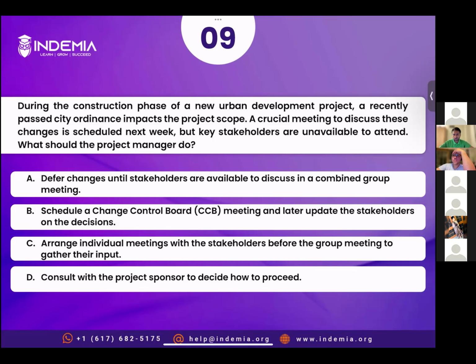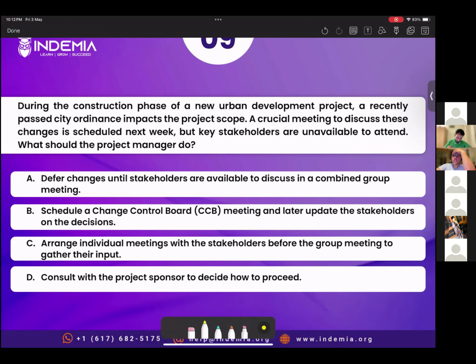All right, Priya, you have chosen option A. Yes, the word crucial made it sound like it's an important meeting, and I would rather have all the stakeholders on board at the same time. Especially since it's related to scope. When you have multiple stakeholders with different needs and wants, it's very difficult when there is a change to the scope. So I think it's better to have them all in one meeting to address these issues. So I chose A. All right, thank you. So you're saying everybody should be present when we have issues like scope or changes. Okay, makes sense.